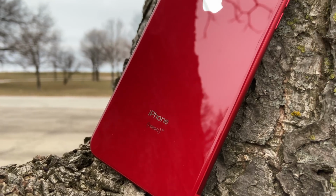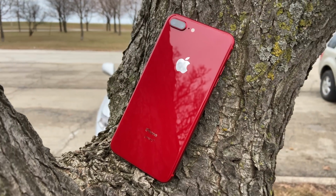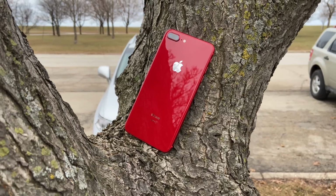Today we're going to cover the iPhone 8 Plus. Should you buy this in 2020? Now, this phone launched in 2017, but I do want to mention that the XR did launch, the 11 did launch, and the SE2 iPhone 9 is potentially on the way. But you should consider this if you're looking for a big iPhone on the low right now. So let's talk about if you should buy it in 2020.